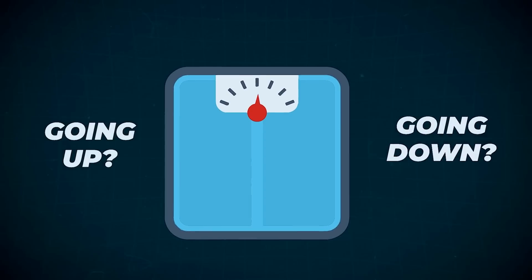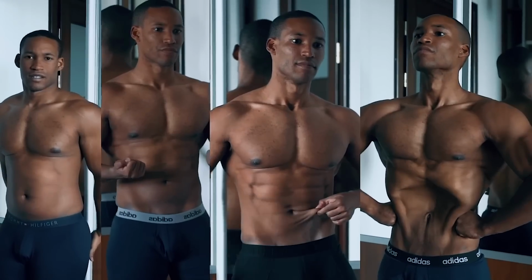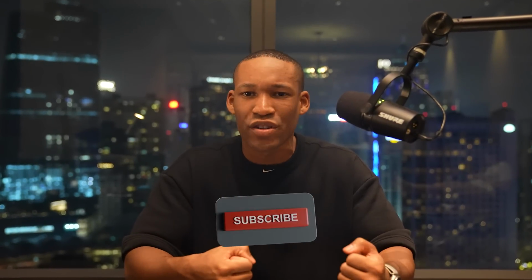Did it decrease? Compare the two photos, and if no changes, I would say slightly decrease your carbohydrate intake by 25 grams, which is equivalent to 100 calories, until you achieve the rate of weight loss you desire. And do this consistently. Don't be in a rush. Don't put too much pressure on yourself. And you can always find me in the comments if you need assistance.